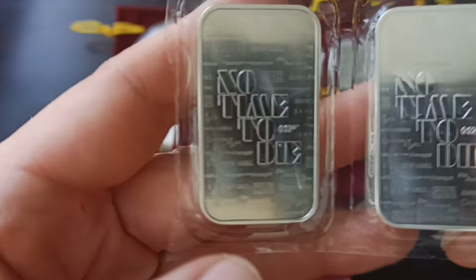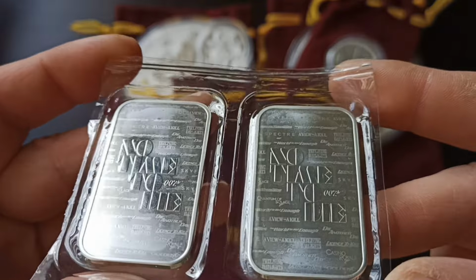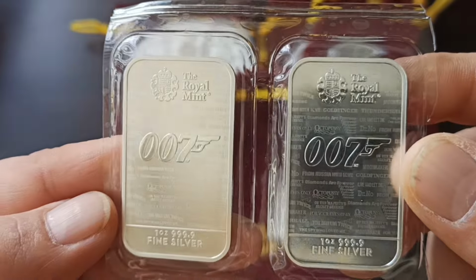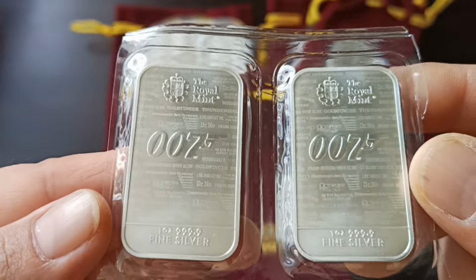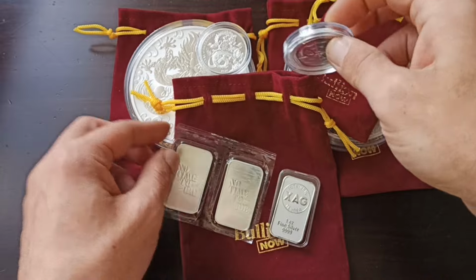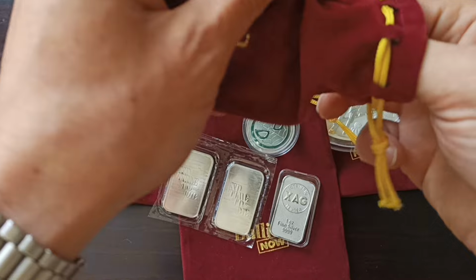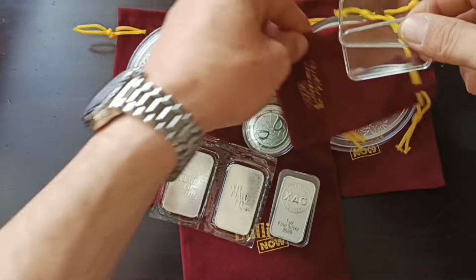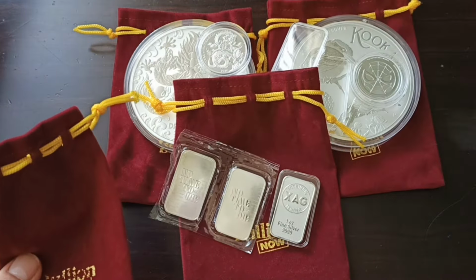And I got a couple of 1 ounce bars from Royal Mint. And they don't come in a capsule, but I asked nicely, and Bullion kindly provided me with 2 free capsules. So let me clean up for a second, make it look presentable, and I'll put them in a capsule. I'll be back one moment.